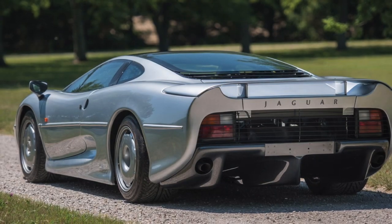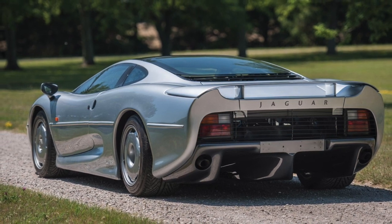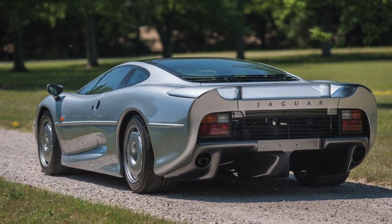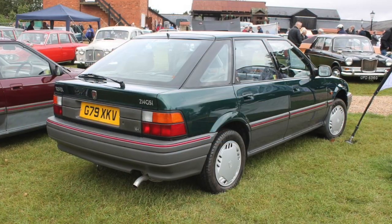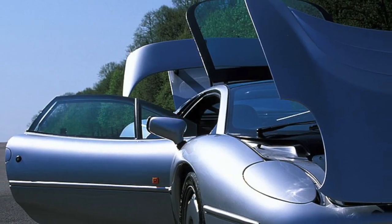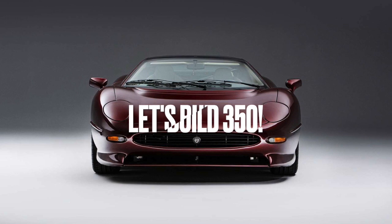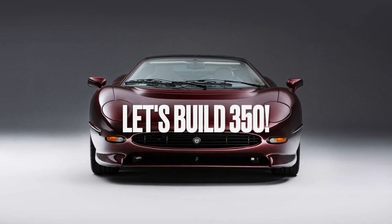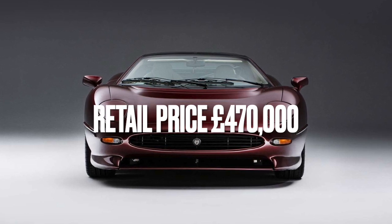In true British fashion, it was utterly brilliant while simultaneously being a bit crap. Look, I love the XJ220, it never was a bit crap, but it did have the rear lights from a Rover 200. The press received the car very well indeed, but it was huge and apparently the doors didn't open wide enough. Jaguar had planned to build 350 of them, but they just weren't selling. Interestingly, the McLaren F1 was in a very similar boat.